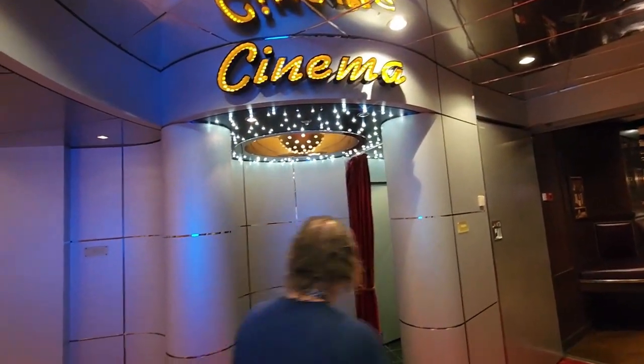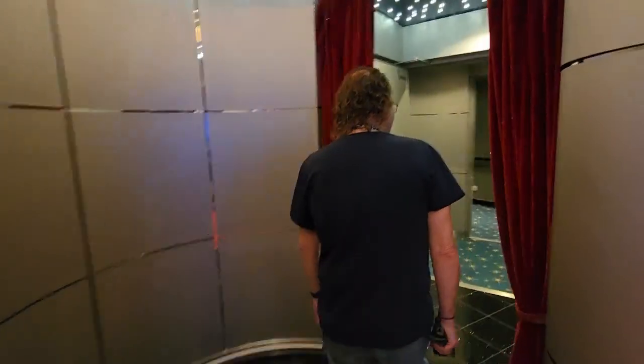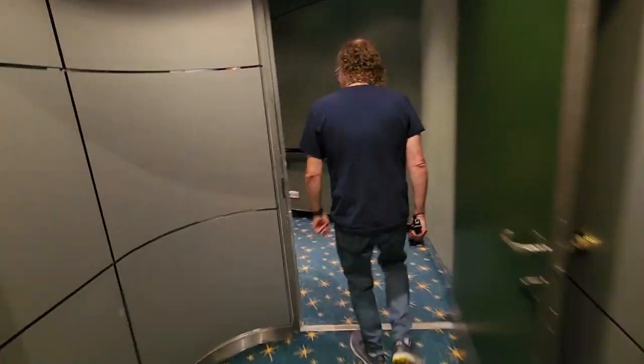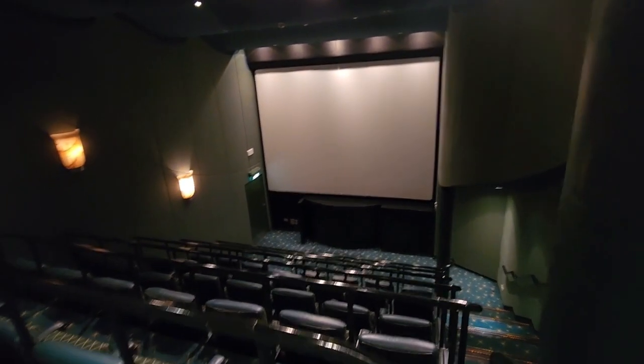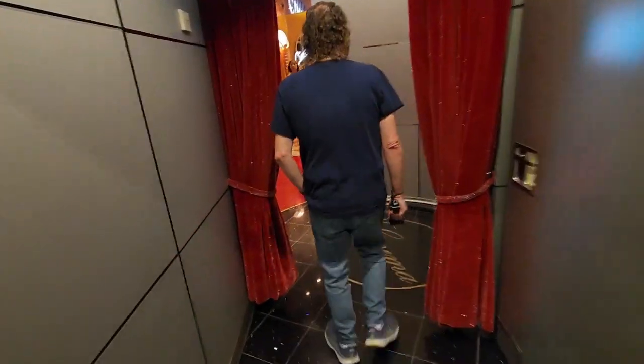They also have a cinema here on board. Not sure if it's open yet to get in and see what it's like. But we'll go see. There were a couple movies showing today. Oh, cool. The elevated seating with the big screen back there. Again, you can find the options for what's showing through the app on the activities page.